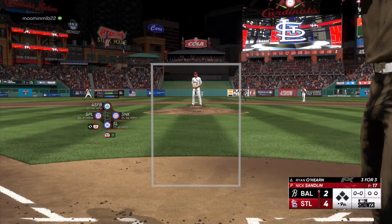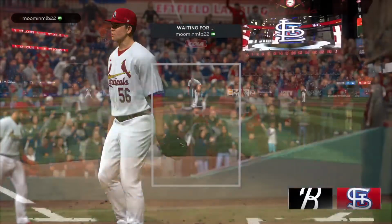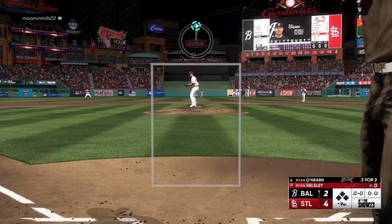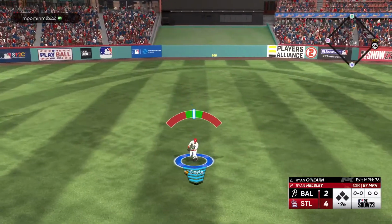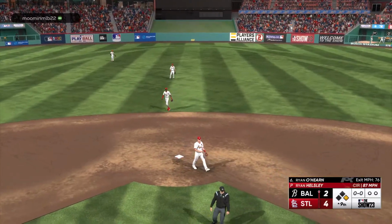And welcome back. All set to start the ninth in this one. And into the box for Baltimore, Ryan O'Hearn. Pitching change here, Ryan Helsley. And I can't imagine any save is an easy one. You're holding a small lead on the scoreboard, and you know those hitters are going to give you the best at-bats they can. So it's always high stress. Let's see what he's got here to try and close it out.